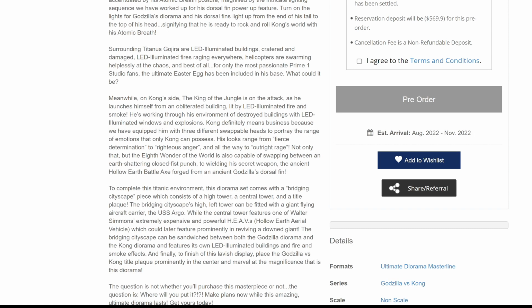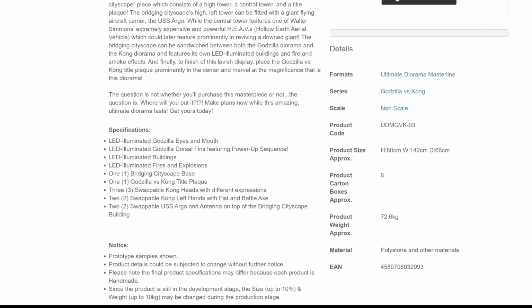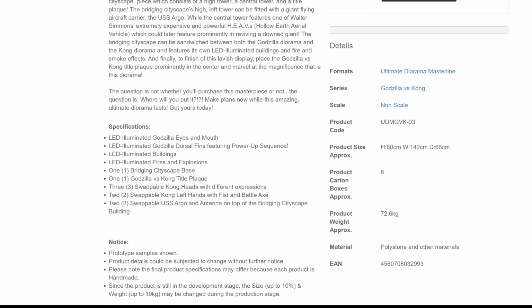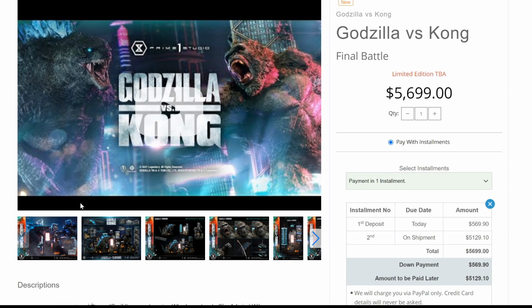Now, these are going to release between August and November of 2022. According to the information here, the details, the product weight is going to be approximately 72.6 kilograms. I would say that's what they say now, but to be honest with you, I think it's going to be even heavier than that.